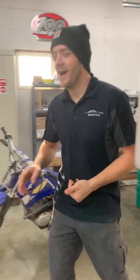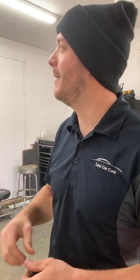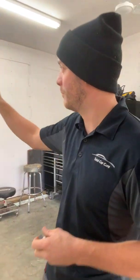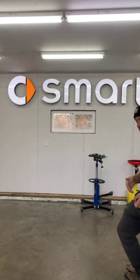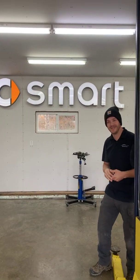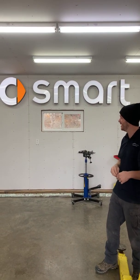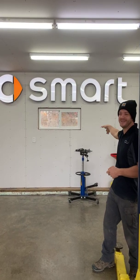Before we do that, I wanted to show you a sign that I have up on the wall. It's one of the things I'm most excited about. When I worked for the Mercedes-Benz dealership, we had the Smart Car brand, and the Smart Car brand ceased to exist. So the sign came down off the building, and I was lucky enough to get it when they were ready to get rid of it. I've had it, and I finally have a really great place to put it. So very excited about that.